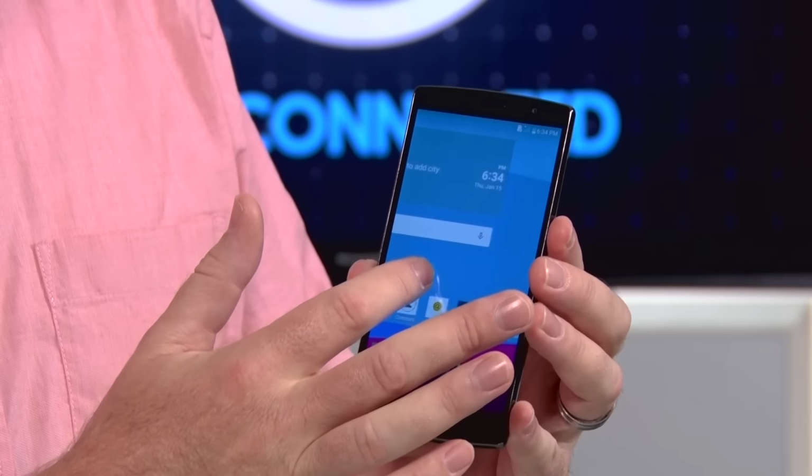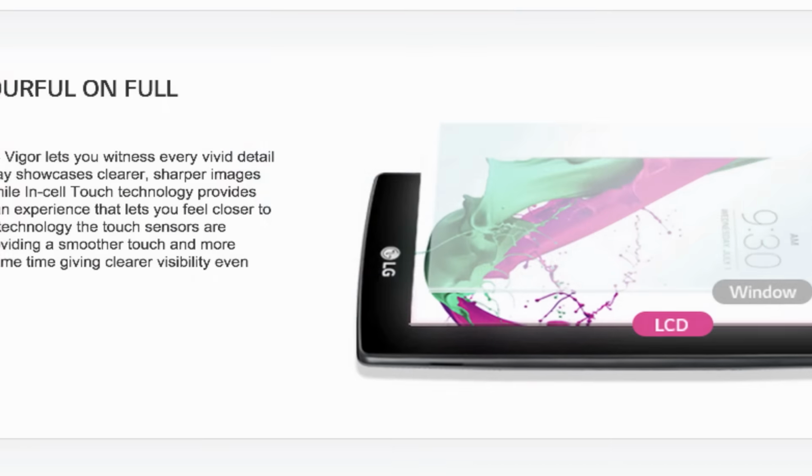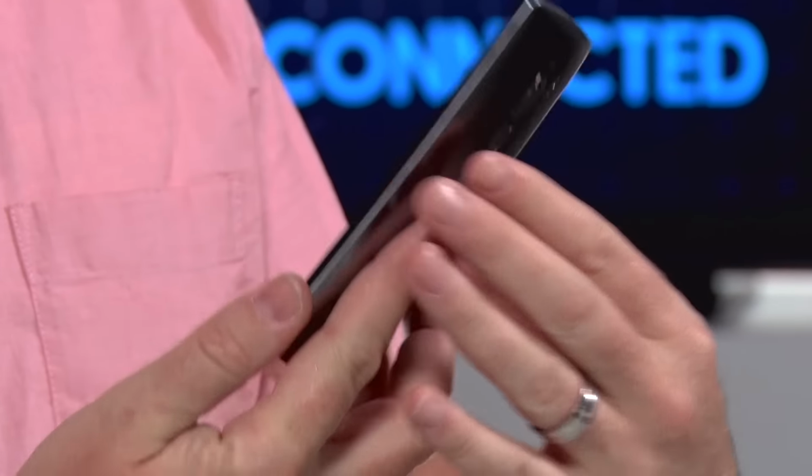So what are those hardware differences? Well, first off, we're going to see right off the bat, it's a smaller screen than their LG G4 flagship. It's 5.2 inches. But let's face it, over 5 inches these days is still a fantastic size screen for a phone. What else? Well, it's got an 8 megapixel camera.